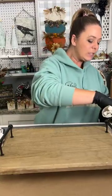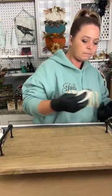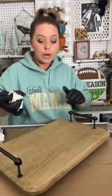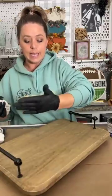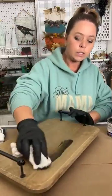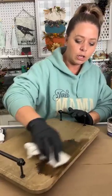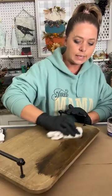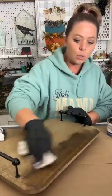All right, so I'm going to go ahead and just dip this right in here. Like I said, this is an oil-based stain. I'm going to try to go around the handles as best as I can. And we're just going to stain this board and give it a little bit darker of a finish. This is more my style. This is the walnut one.